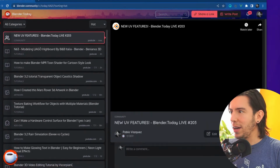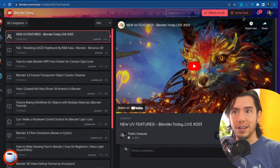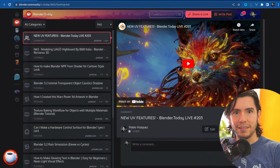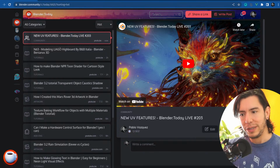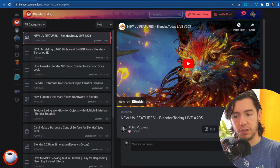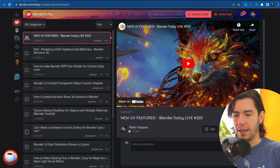Community, this is the thread. It's called New UV Features, because today we're actually going through a bunch of changes in the UV editor, and UV editing in general, which is not something we see often. So pretty excited to talk about that. And also Compositor, some core features, Grease Pencil, user interface, and so much more.